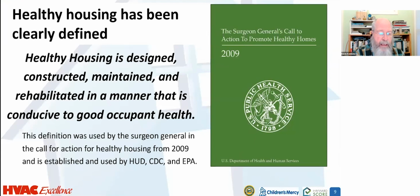An important document that is really a guiding principle for the idea of healthy housing was developed and published more than 10 years ago by the Surgeon General, and it is this call to action to promote healthy homes. And in that call to action, the Surgeon General at the time adopted this definition for what a healthy home is. Healthy housing is designed, constructed, maintained, and rehabilitated in a manner that is conducive to good occupant health. Wouldn't it be great if that were true, that if you moved into a home, it actually made you healthier? Well, that is certainly one of our goals through the healthy housing principles. If they are effectively applied, homes should be healthy environments for people to live in.